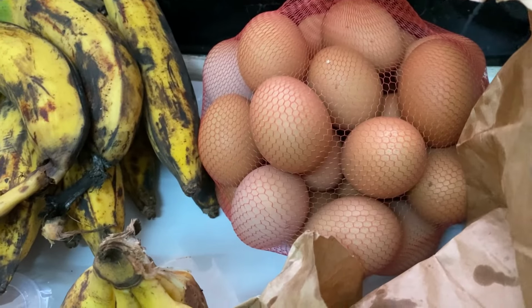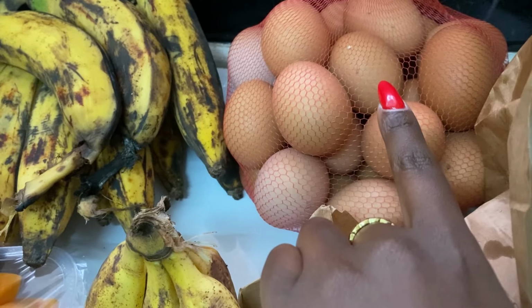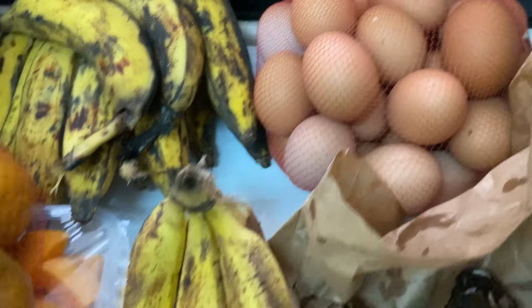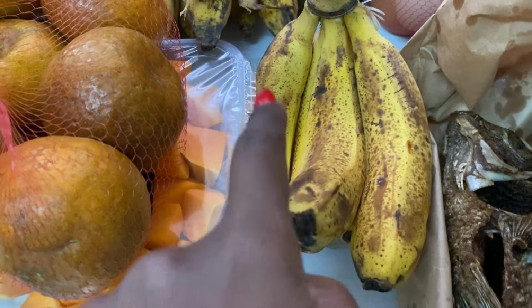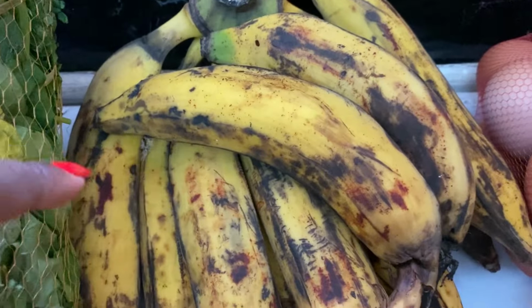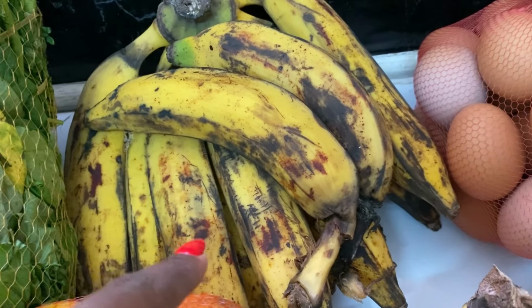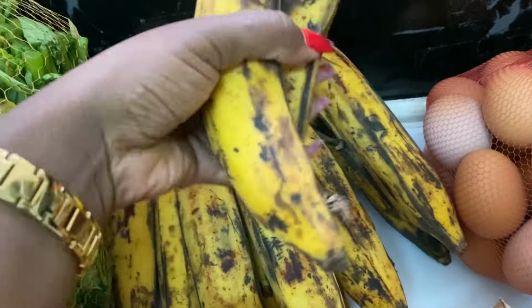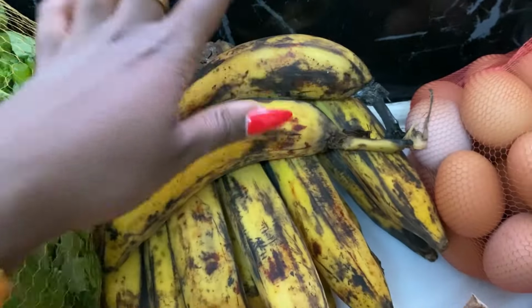Then I restocked on a full crate of eggs. At our place, they're selling these ones for 450. Then I got some bananas, five. I got some plantain. I love plantains. This is a kilo of plantains, which goes for 250. And Mr. Kamunya was so kind to add two of them.